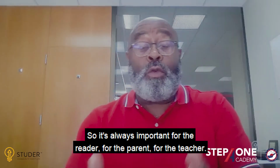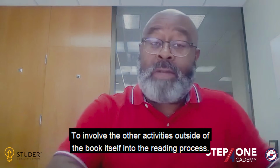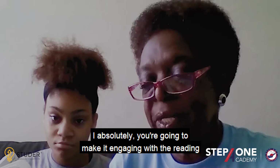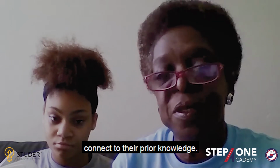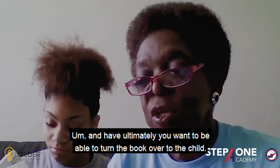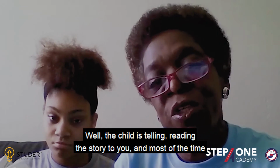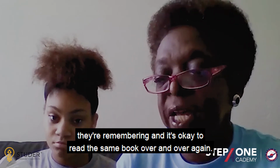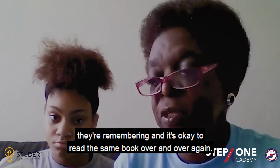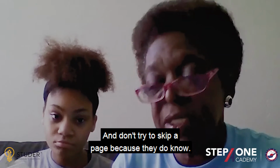So it's always important for the reader, for the parent, for the teacher to involve other activities outside of the book itself into the reading process. Absolutely. You're going to make it engaging with the reading, connect to their prior knowledge, and ultimately you want to be able to turn the book over to the child. Well, the child is reading the story to you. And most of the time they're remembering. And it's okay to read the same book over and over again. And don't try to skip a page because they do know.